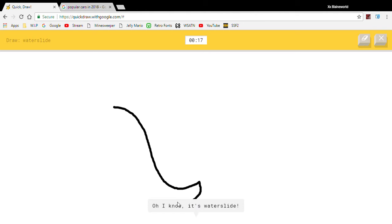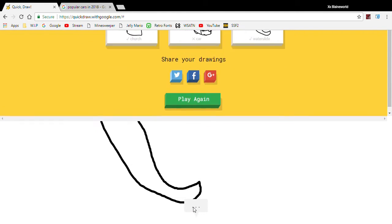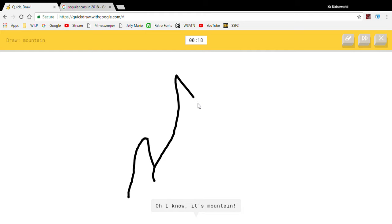I see me. Oh, I know. It's water slide. I didn't even need to draw the water. What? Huh? Mountain. Oh, I know. It's mountain.